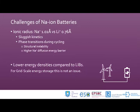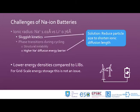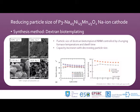Issues associated with kinetics can potentially be resolved by reducing particle size, as this would increase the surface area and shorten the diffusion length of the sodium ions. This is exactly what we did in one of our previous studies. We investigated the effect of particle size of P3 sodium nickel manganese oxide cathode material, and we used dextran biotemplating synthesis to make these materials. To control the particle size, the furnace temperature and dwell times were controlled, and generally smaller particle sizes were found at lower temperatures and shorter dwell times. And the capacities were much higher for these materials due to the reasons explained previously, like shorter diffusion lengths.